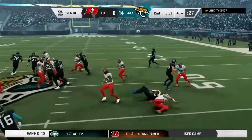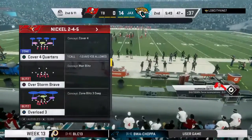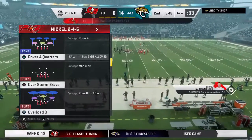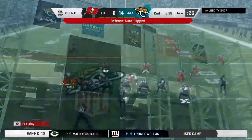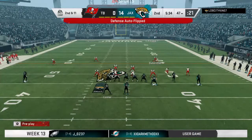And they'll start the drive on the ground with Johnson. And he is going to be stopped cold behind the line of scrimmage. That's going to go as a loss of a yard, and it'll be second down. Brings up 2nd and 11 at the 47-yard line. A loss of a yard there to start out. That leads to a 2nd and 11.